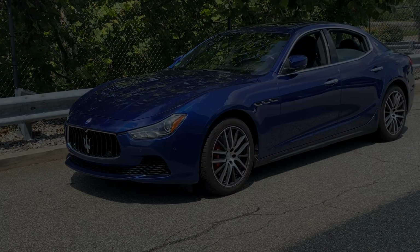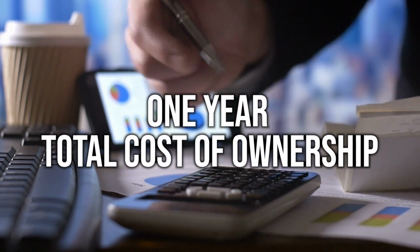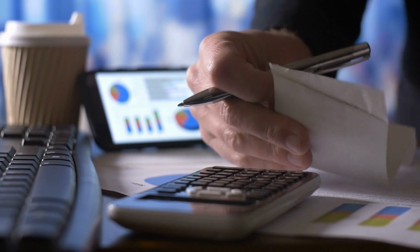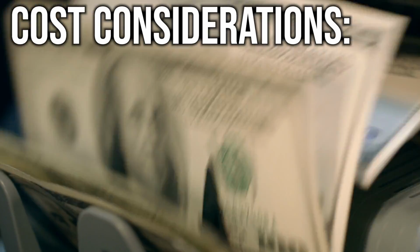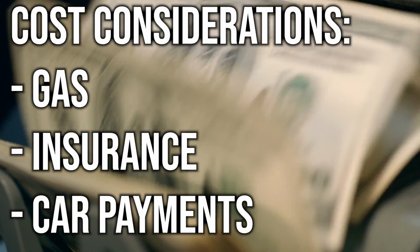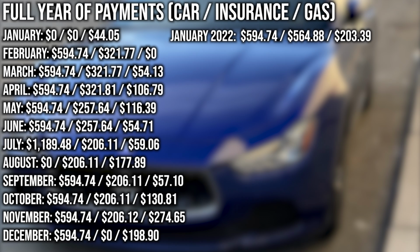So let's go to the cost of ownership, and ultimately, is that cost worth it? So this was a lot of fun. I went through my bank statements for the entire year, and I looked at my cost on gas, insurance, car payments, and added it all up. So I'm going to give the month breakdown here. As you can see here, the car payment was pretty consistent throughout at about $594.74.